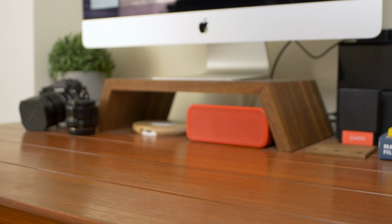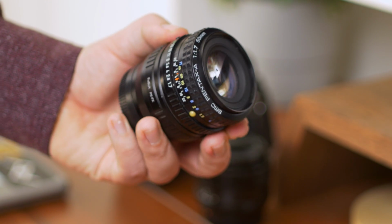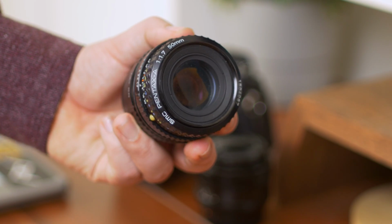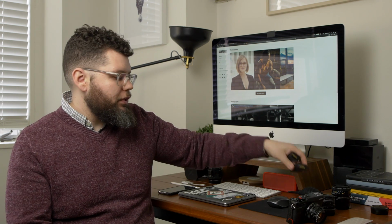On top of that, I'm going to be using the Pentax 50mm 1.7, so that'll kind of fill in the gaps there. I'll be taking just 2 extra batteries, so 3 batteries in total. Hopefully I won't even need to charge for the trip. I mean, it's definitely not a photography related trip, so hopefully I'll be okay with that.